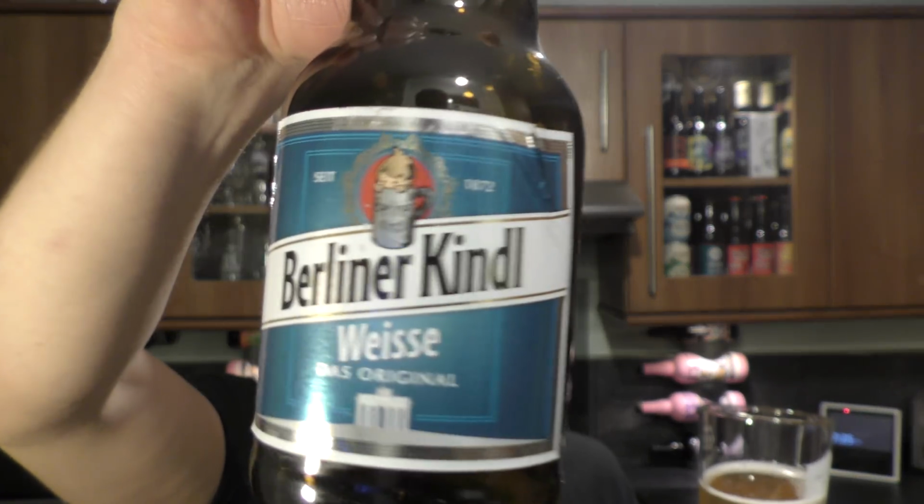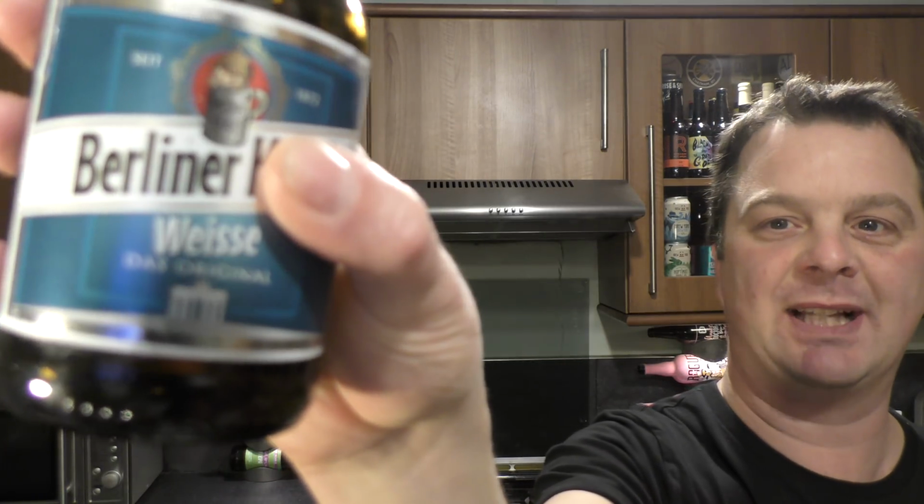Berliner Kindl Weisse, I'm just... What was I thinking? It's a Berliner Weisse, isn't it? Of course. That's the style of beer. I've read Kindl and it's taken me to one side. Berliner Kindl Weisse. If you take out the Kindl, it says Berliner Weisse. I only clocked onto the style of beer when I heard that wonderful hissing carbonation pouring from the head. It was dissipating, really good, really angry carbonation. And then I seen the slight haze and I thought, could this be one of the very early styles of Berliner Weisse? Be wonderful if it was.